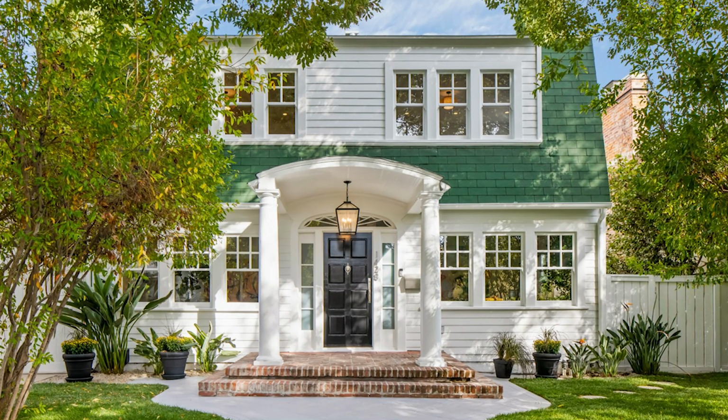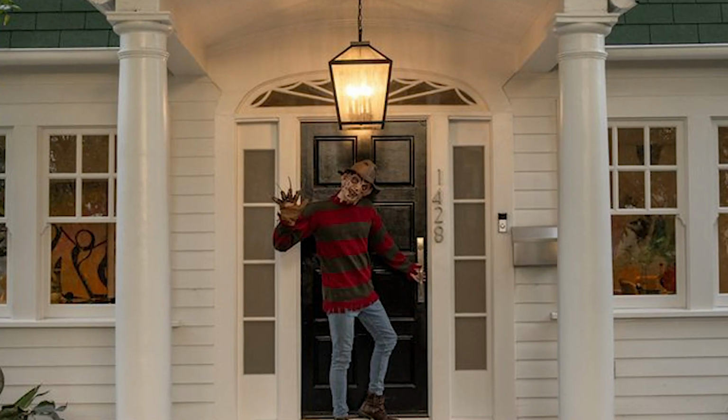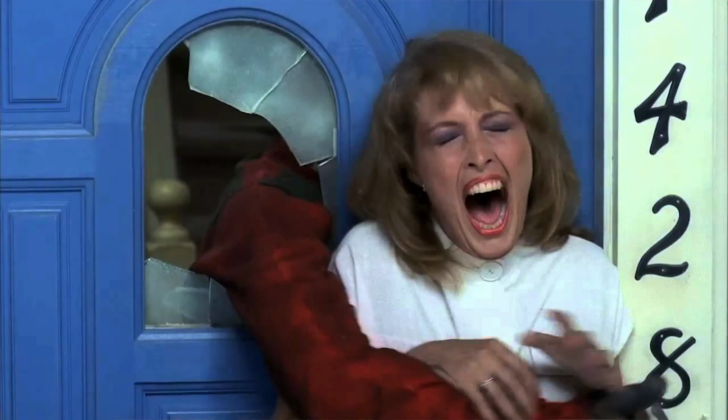The home does still look a lot like the original movie with the same paint color, and those green shingles that we remember from the original movie, it still has that as well. But the front door has been painted black and it isn't red like it was in the movie, and the first thing that I would do if I owned the house would be to paint that door red and make sure there was a window in the door.